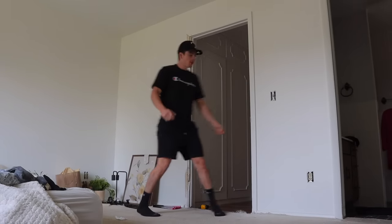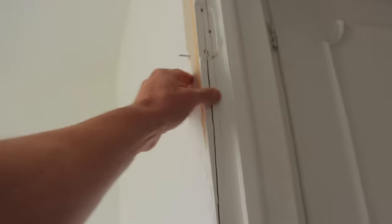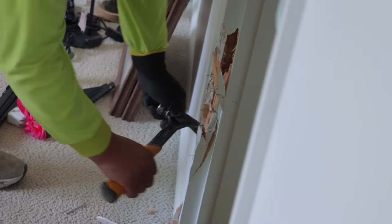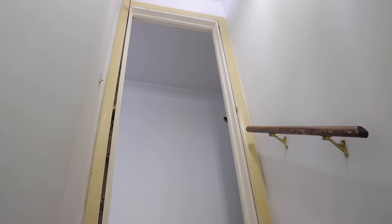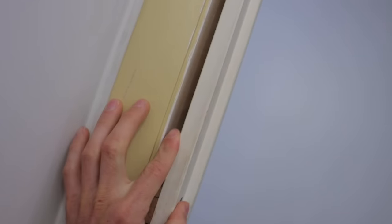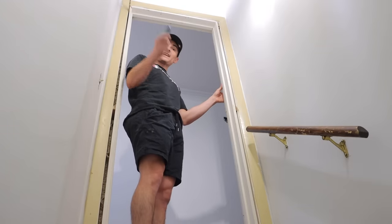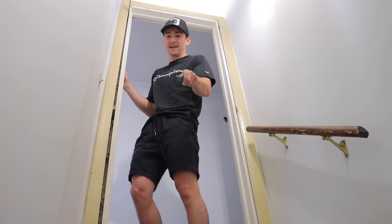Since we're on the topic of doors, check out this door frame. It's cracked and has to go. While he works on that, I'm gonna begin taking the trim off this entrance because this gap shouldn't be here. It seems like this used to be an open entrance into the basement, but we like the door, so we're gonna keep the door frame. That way, if we decide to rent it out in the future, we can turn this into a duplex and separate the upstairs from the downstairs.